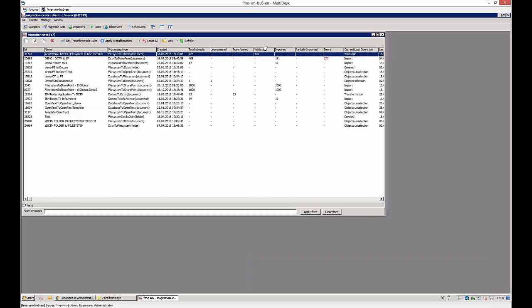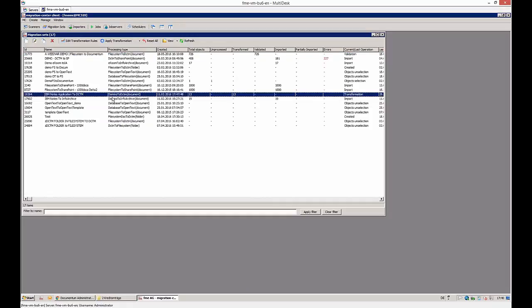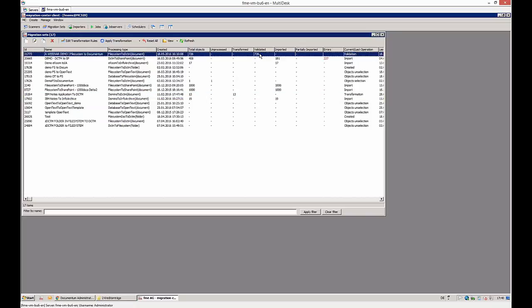Important to say here is that Migration Center only allows you to go on with the import with validated objects. In other words, a mixset in a transformed status cannot be imported at this point. You must be in a validated state like this. This is just to ensure that you have no problems or errors in your mixset, or that you didn't do something by mistake, right? So once you get here, you can go with the import. Okay, and I will do that now.